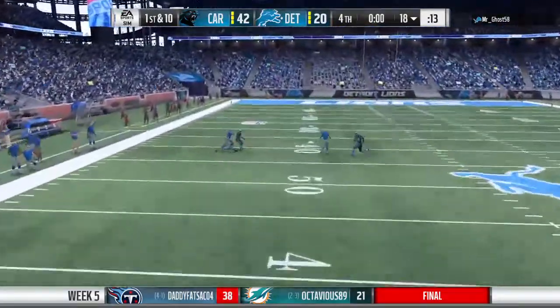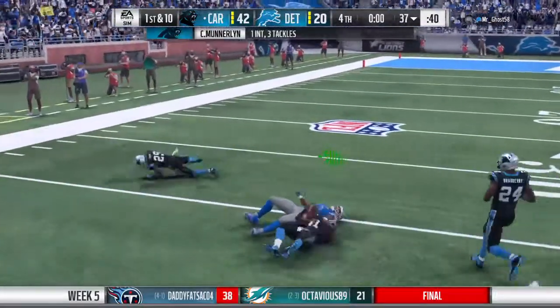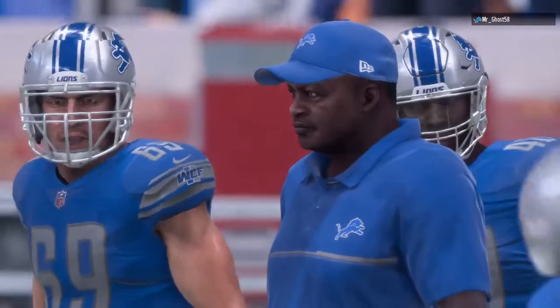Now a desperation throw deep downfield, and his pass is intercepted for the 4th time today. Picked off by Captain Munnerlyn.